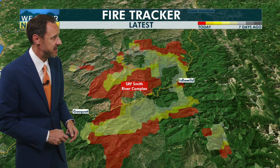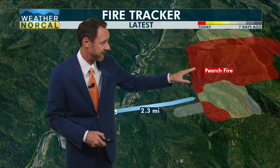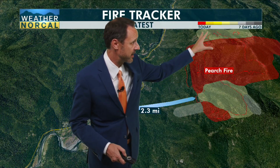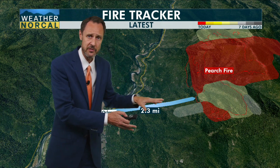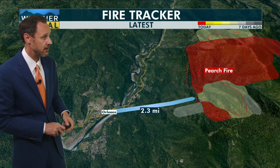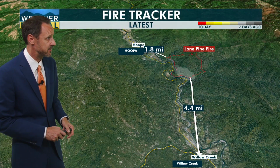In the meantime, we take you to the south here, and what we're seeing here is the Perch fire, and lots of red on the map indicating a lot of recent activity, but it really hasn't moved much closer to the town of Orleans. All right, let's take you out to Hoopa, and not to mention Willow Creek.